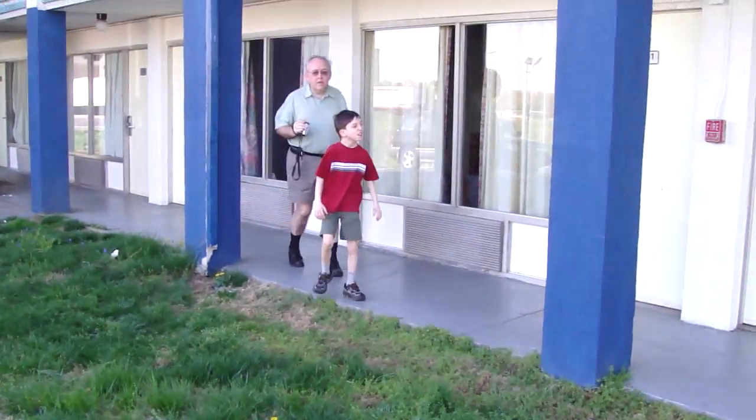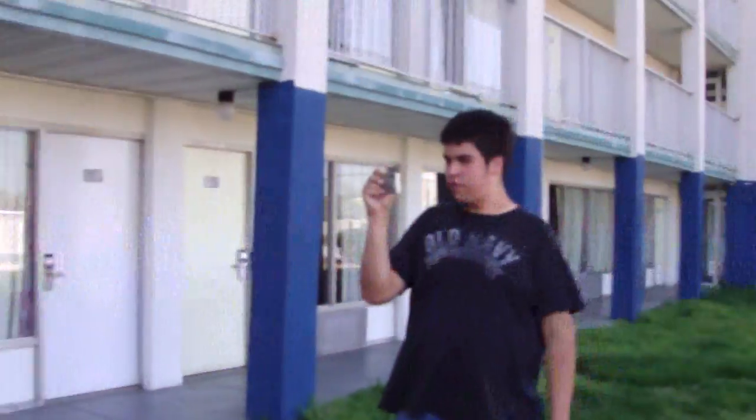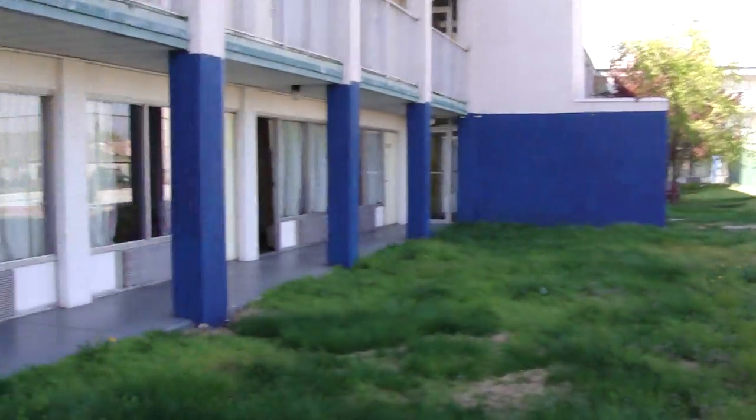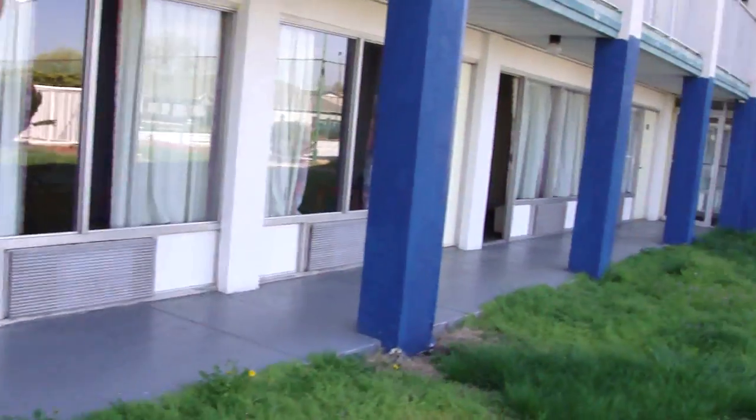Right, there's TJ. And here's Fax Plane. And Diesel DC. And we are at the Days Inn on Orange Avenue, and I think we all know what this place has. Dover.